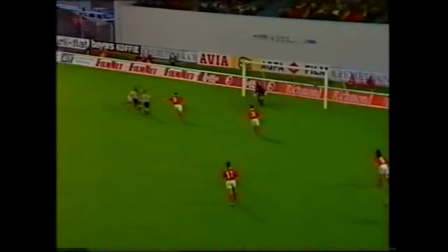Easily cut out by Sellars. Now Lee. Fox to his right, Cole to his left. Fox is the selection. Lee has gone on. Fox looking for Lee. Oh! What a fantastic start for Newcastle and for Robert Lee. 2 goals inside the first 9 minutes.